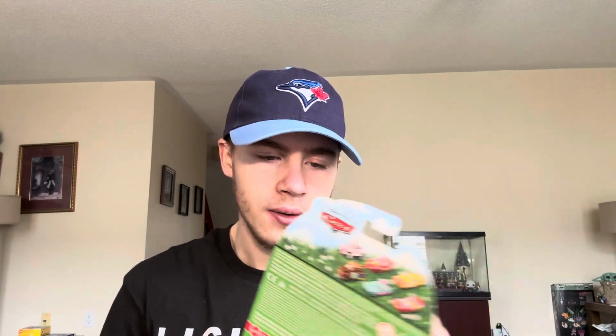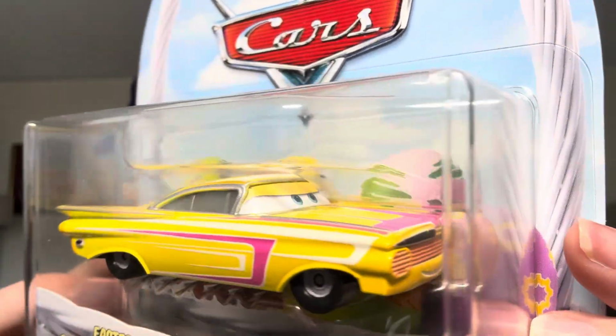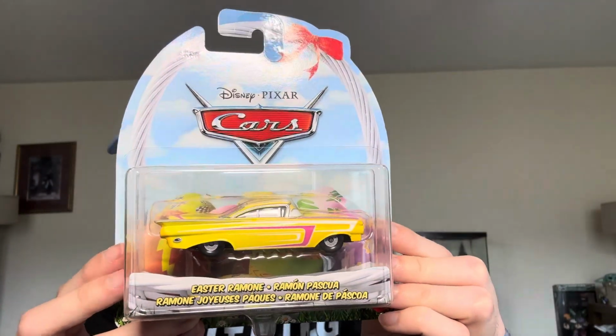Another Easter one here is the Easter Ramon, which is, of course, in Easter colors, but is very in line with Ramon. You could definitely see Ramon having a paint job like this in Cars. And yeah, I think it's a pretty cool one. I like the expression, and the overall yellow and pink I think looks nice, and of course that packaging as well is nice. And yeah, I like it. I think maybe I might want to get the Easter buggy. I know I've seen it around at a few places.